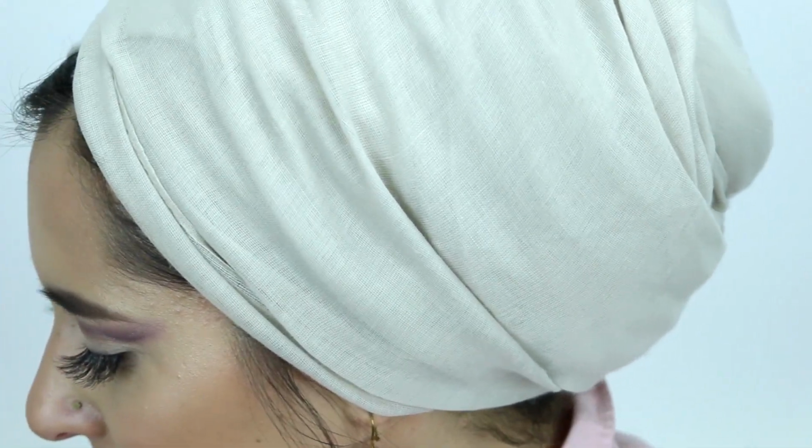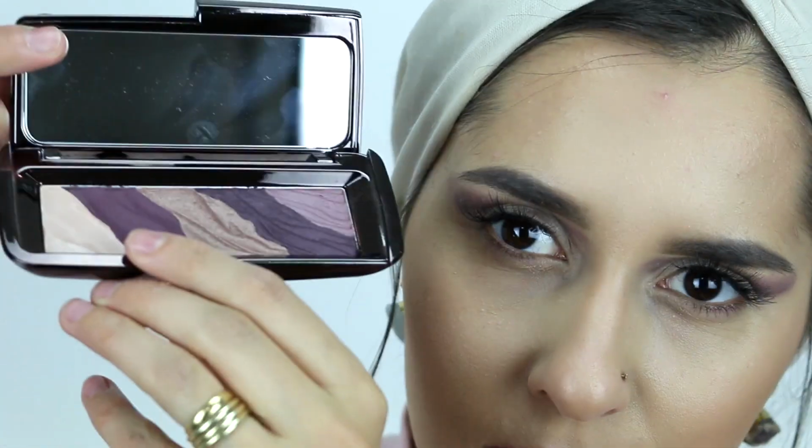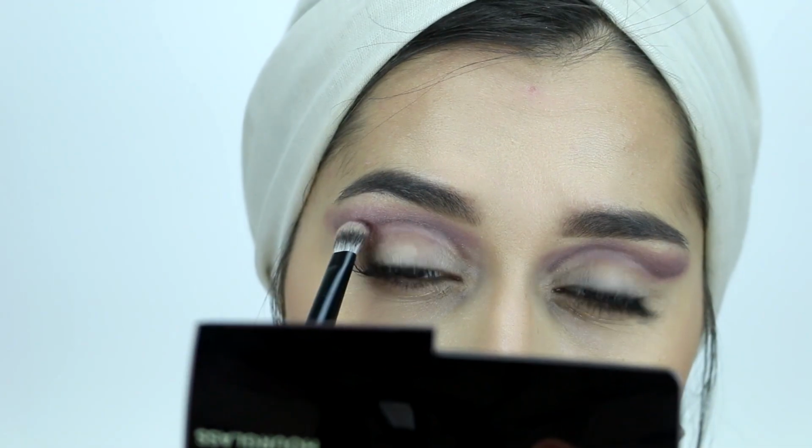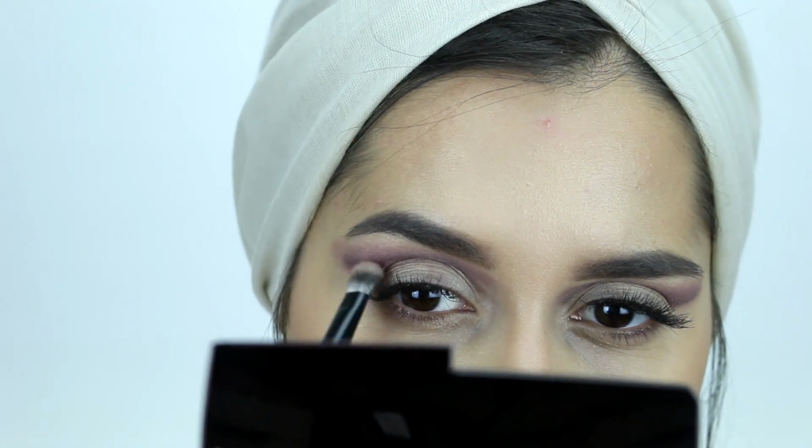Now I'm going to take a slightly smaller fluffy brush, and I'm going to take the second to darker shade, which is over here, and put it along that crease line as well. So it's a bit darker, so hopefully it should totally blend in with the brown of that.